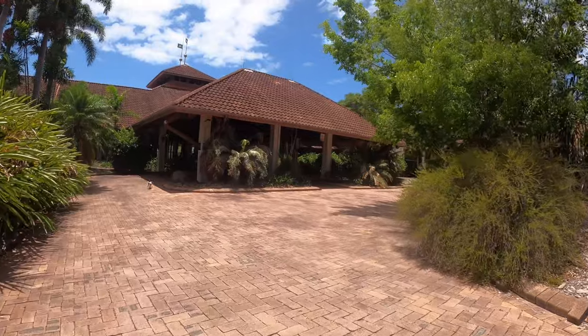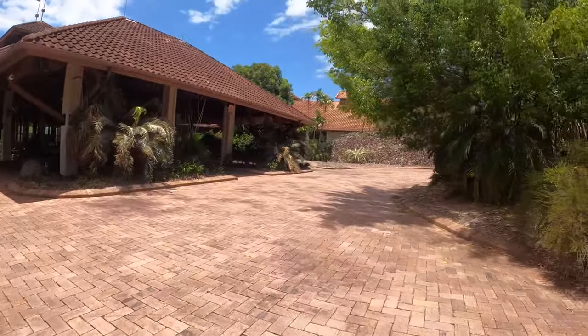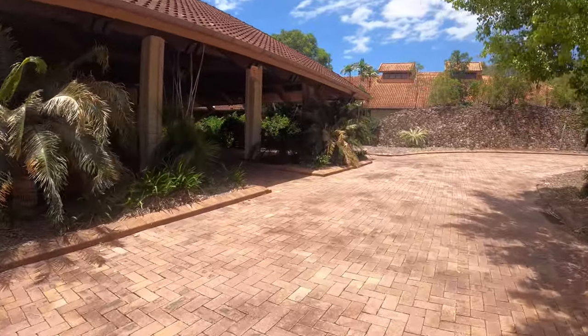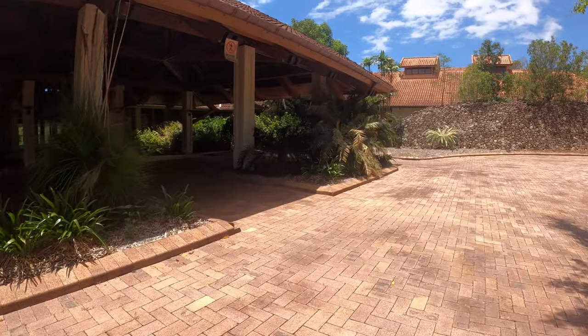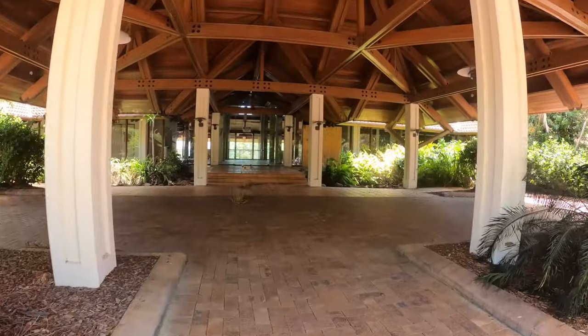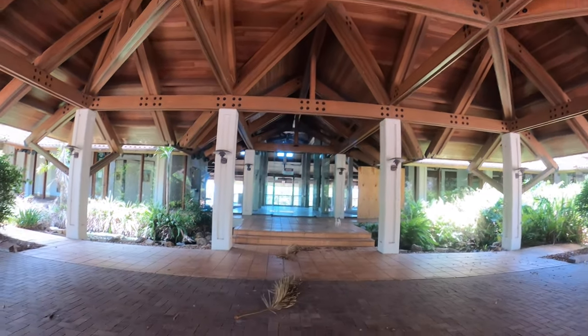Look at the size of it, all the big drive-up bays. It gets looked after a tiny bit, but the further you get back into the resort, it just gets more and more destroyed. Look at it down here, would have been awesome back in the day. Big massive ceilings and all that sort of thing.